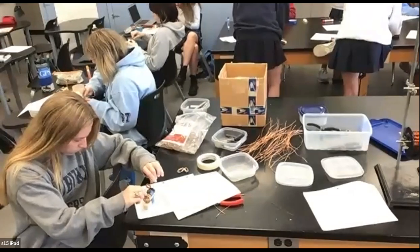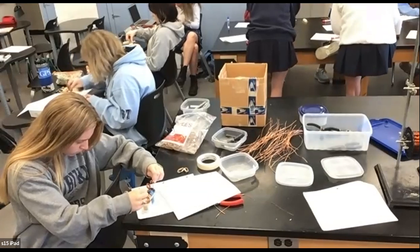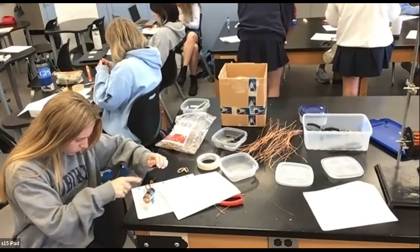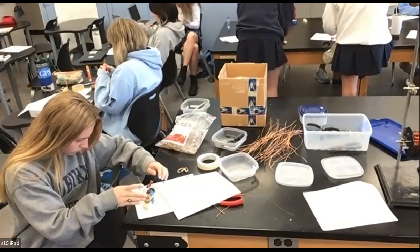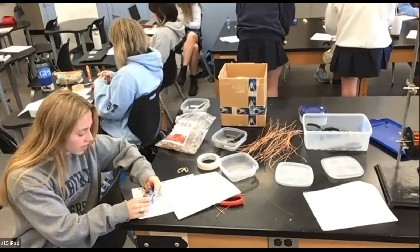Okay, so if it's sliding, what you're gonna do is pound some on the top. What you might want to do, girls, is make a video of your motor. Do a slow-motion video. Those are points on your next test.